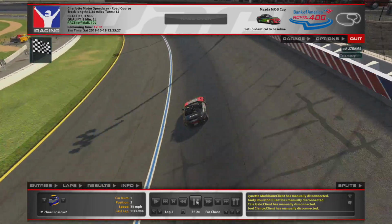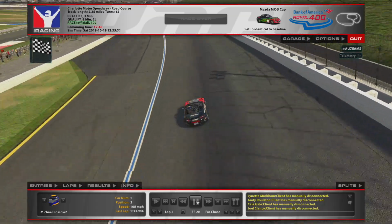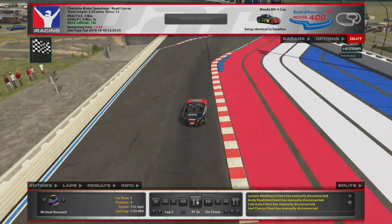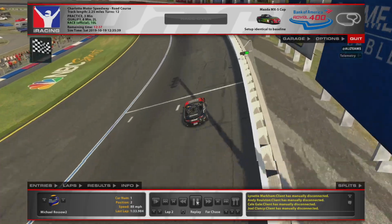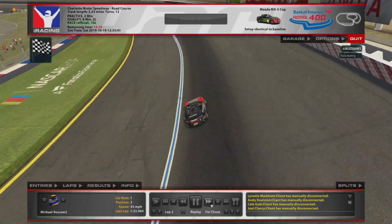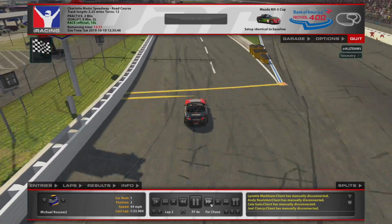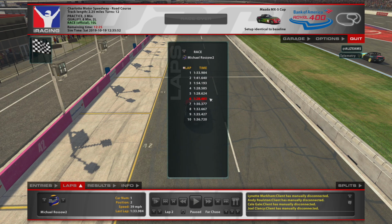Looks like if we go a little bit faster here, I mean, did he hit a curb or something? Oh, that may, yeah, okay, there we go. That's what happened to him. So he dove into the pits there and got repaired. Okay, so that was his problem. And if we look at his laps, oh, excuse me.